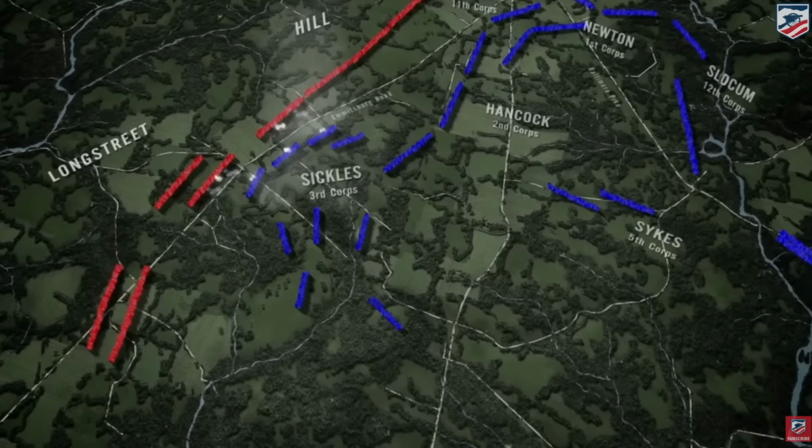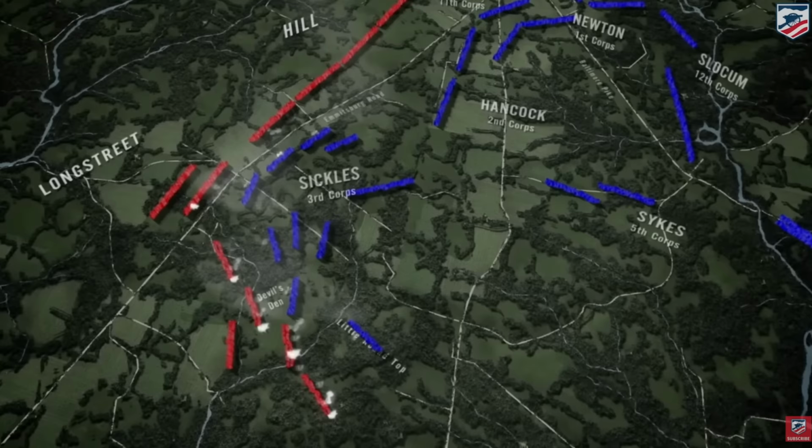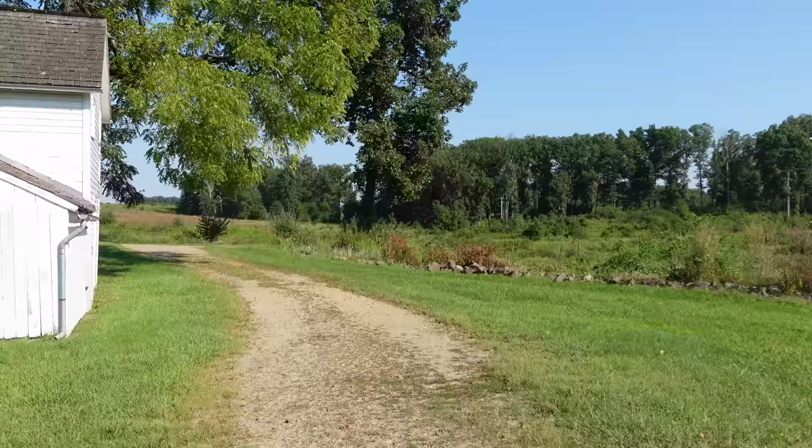And instead of continuing on with their battle plan of outflanking the Union forces, you can't have a large contingent of Union forces on your own flank. So a lot of the Confederate regiments began to turn and head towards Devil's Den and Little Round Top and that area there. So we're at the position of the 2nd U.S. Sharpshooters here at the Slyder Farm.